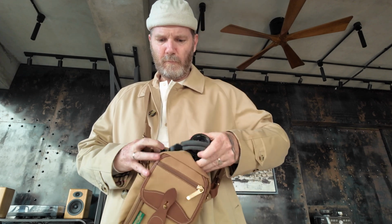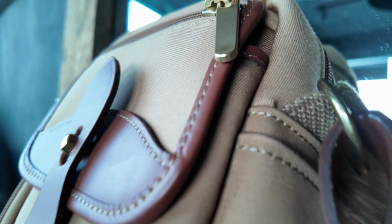As far as getting your camera out of this, it's not going to be a quick access because it's a zippered pocket. And then when it comes to zippers, by the way, they all have these nicely branded Billingham zippers in brass. They're really beautiful. The brass accents and leather accents on all their bags are absolutely stunning.